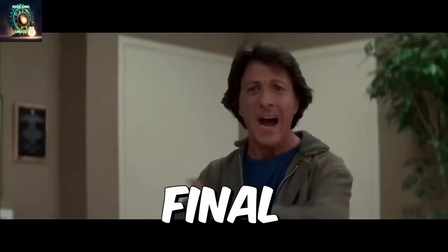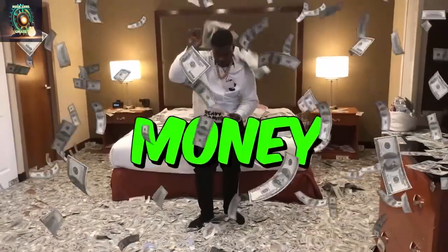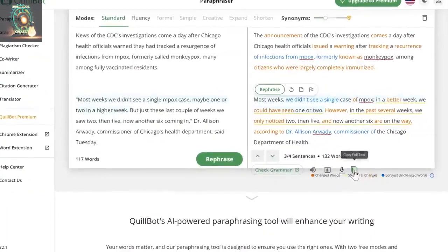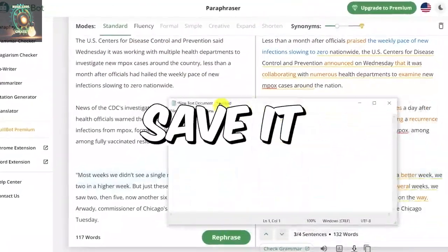Now, we are in the final step where I will show you how to make money with your new article that you have generated with Quillbot. So, the first thing you want to do is copy your new article by clicking here and then save it somewhere safe.